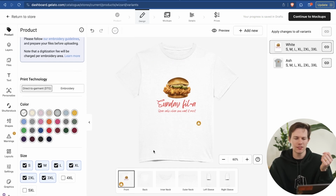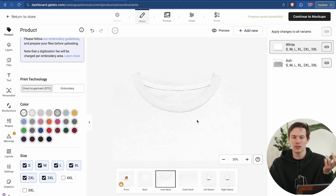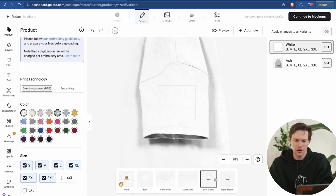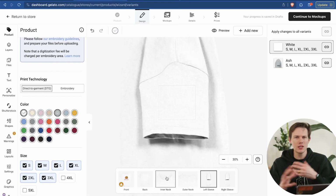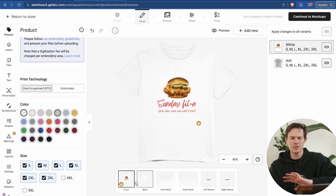We can also add designs to other parts of the shirt. So we can add it on the back. We can add it to the inner neck. That could be like your logo right here if you're trying to make more of a brand that's more recognizable. You can have outer neck, so on the back, on the top. We can also add something on the sleeves, which is really cool. So really a lot of flexibility on where you add these designs and what the designs actually look like. For something basic like this, I'm gonna leave it just like that.